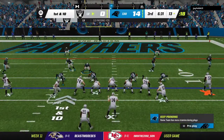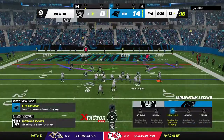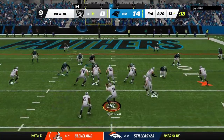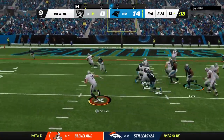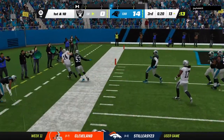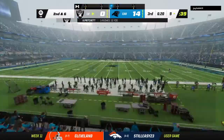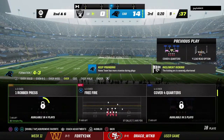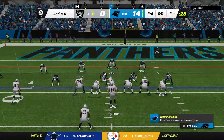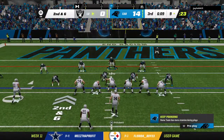The slot man in motion right. And they'll let the quarterback keep it here on 1st and 10. And he's got this inside the 10 to the 9 before he's out of bounds. Give him 4 yards there on the first down keeper. 9-yard line, 2nd and 6.